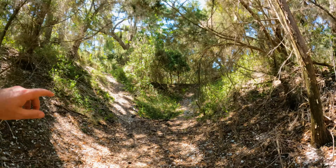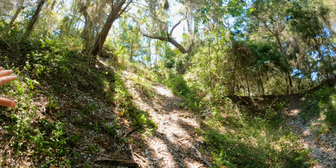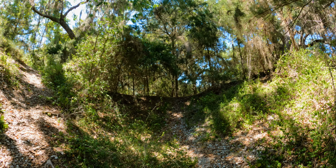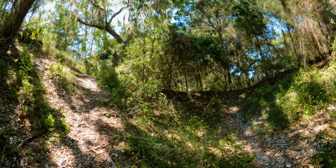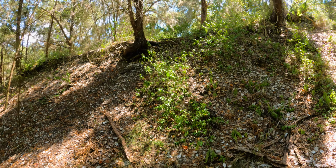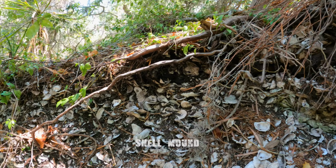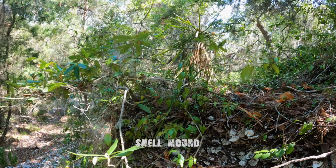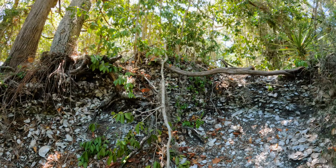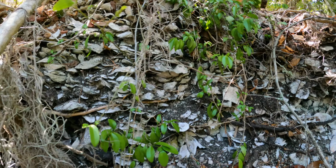You can see the mound formation here, all these shells where it's been built up, and it was much taller at one time. Much of this site has been dug out over the years. It's protected today. Look at the layers of shells here.